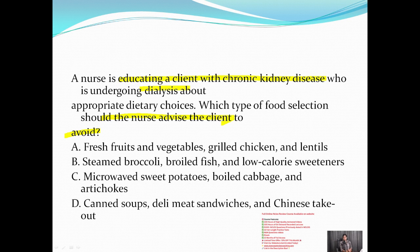Correct answer: D. Canned soups, deli meat sandwiches, and Chinese takeout. Why? These food choices are all notoriously high in sodium. Clients on dialysis often have impaired sodium excretion, which can lead to fluid overload, elevated blood pressure, and worsened renal function. Sodium restriction is a critical part of dietary management for kidney disease.